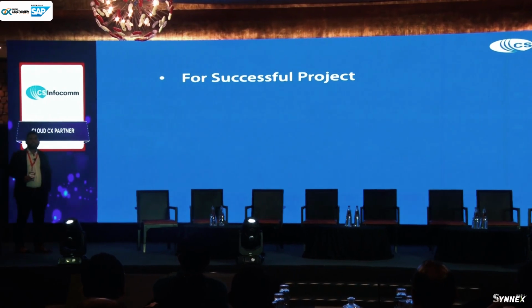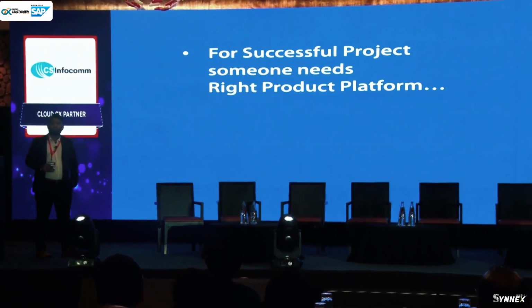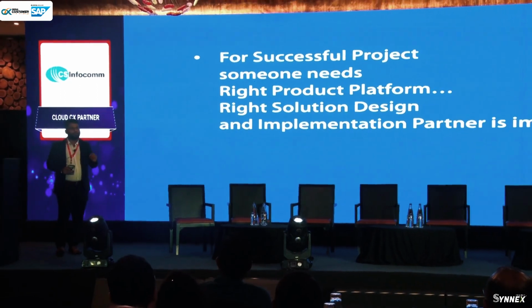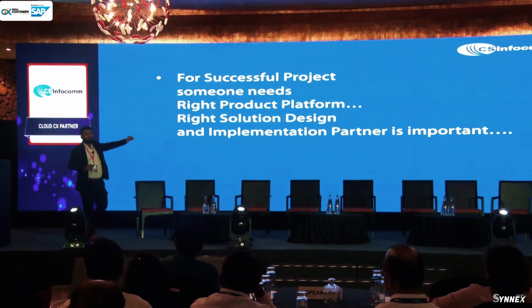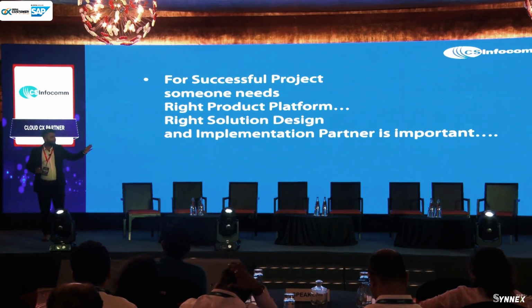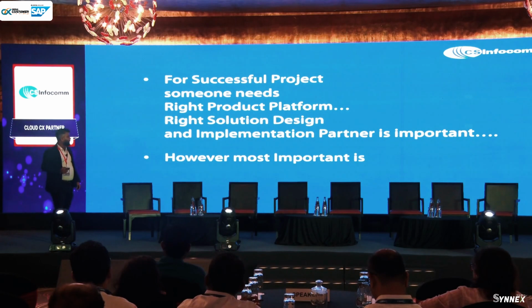So for a successful project, someone needs the right product platform, right solution design, and an implementation partner is very important. Today, this is your end goal, right? Take an example out of the 7 customer experience projects, where you want to focus on one. But for that, you need the right platform. Then you need the right solution. And then obviously an implementation partner is important.